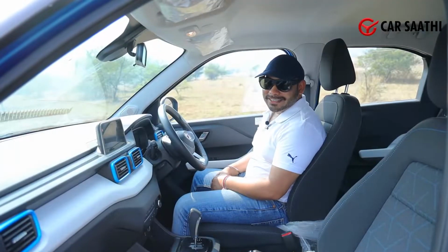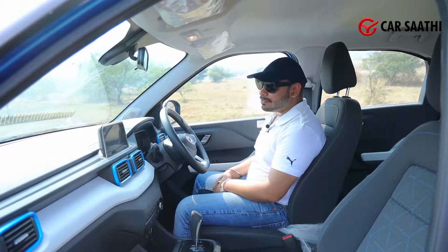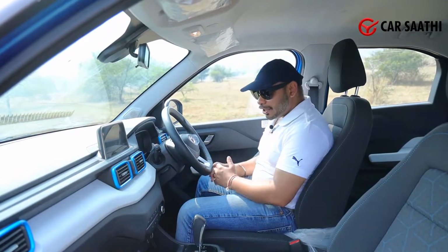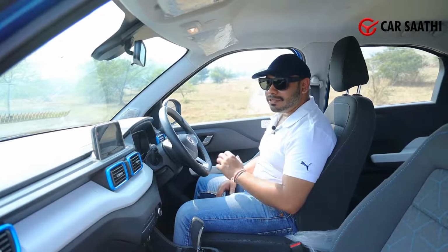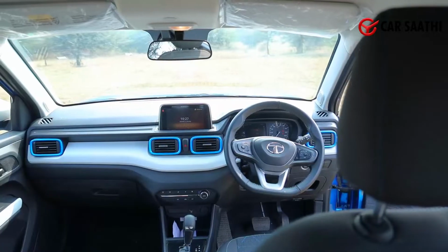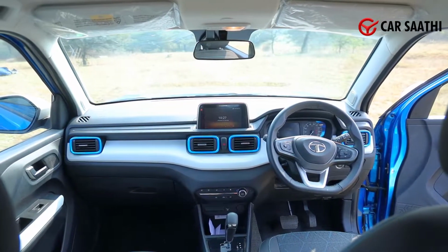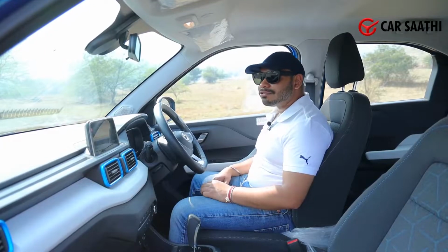We're finally inside the Tata Punch, and I can tell you on first instance that this is a well-designed car inside out. The engineers at Tata, the design team, is really commendable, the job that they've done. There are so many layers here. The seat is comfortable, the dash looks eccentric. It's got a little bit here and there, it's got layers, it's got textures. All of it is hard plastic, but it looks good.